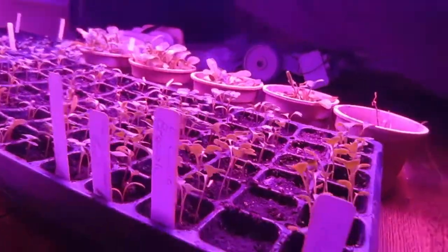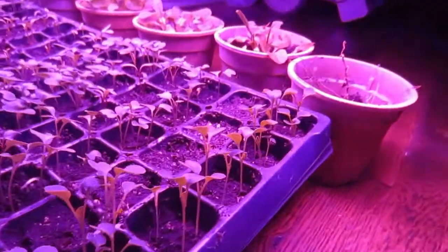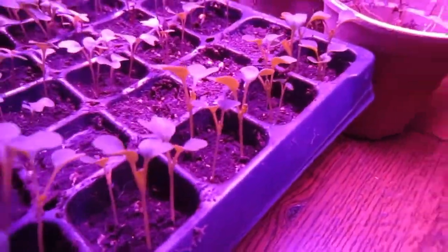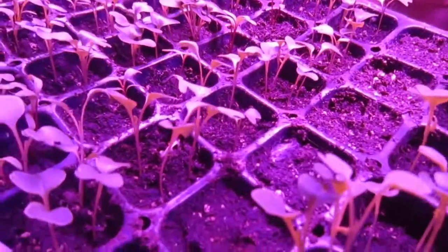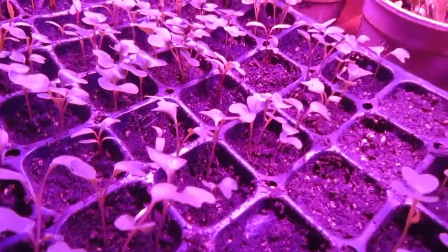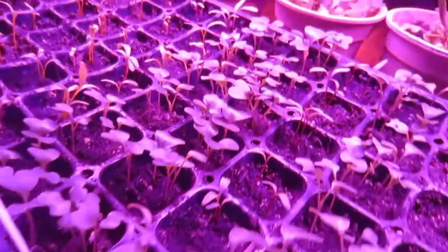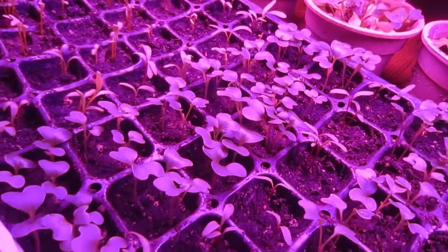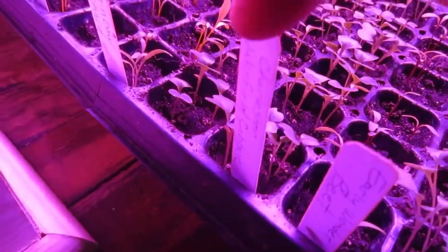So that's tat soi, and broccoli is the second one. I forgot to plant that row there. And beets, one kind of beet in that third row, and Wakefield cabbage on the next one, this one right here.